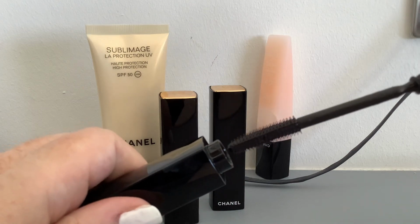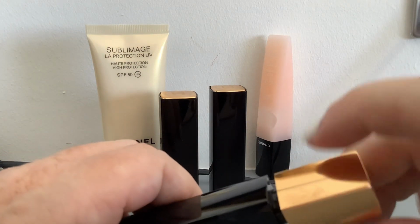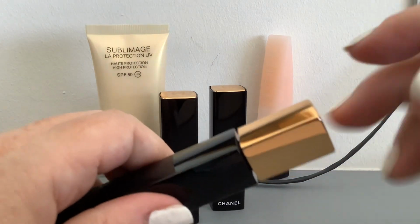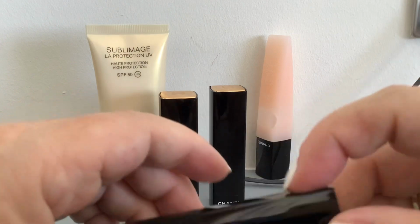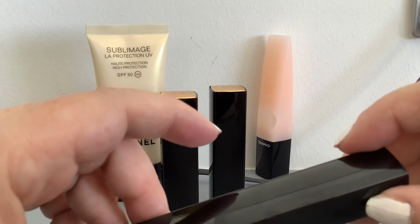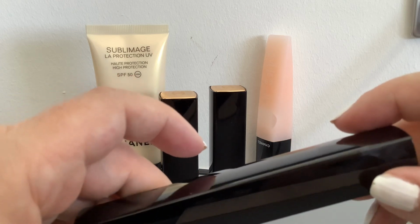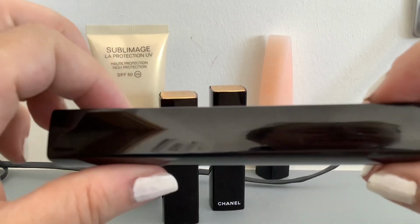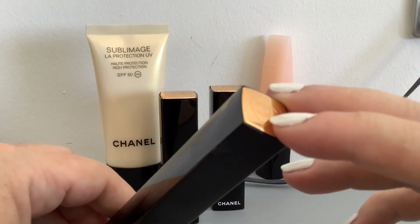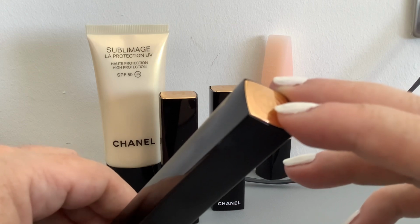Now, you know that I'm a fan of Le Volume, the non-waterproof version, believe it or not. You see, I was twisting round. So counterintuitive for a mascara. And I've never found anything really as good as that. And it's still my favourite, and it's still my favourite after using this. This does work for me. I have been wearing it, and in quite challenging conditions because it's been very hot.